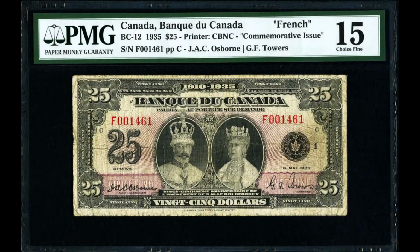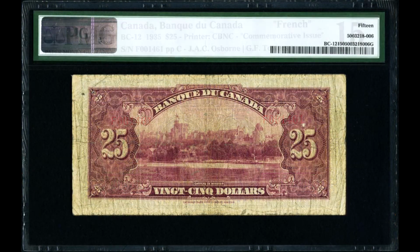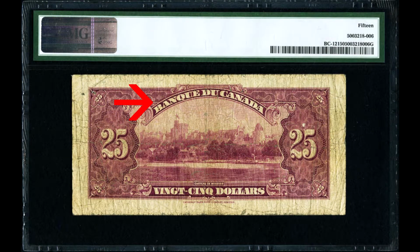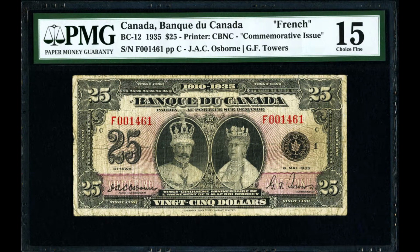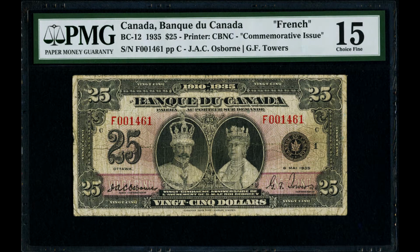All right, up next we have a 1935 $25 bill. This is a French variety of this bill, and I'll show you why here in a second. If you look here, you can see the text on both the front and the back is in French. This is a Choice Fine 15 by PMG. Now, this is also a commemorative issue note, meaning that there weren't too many of these printed in particular. This one brought at auction just over $2,500.